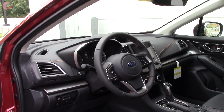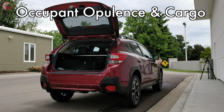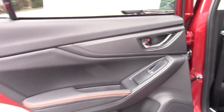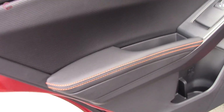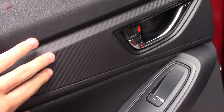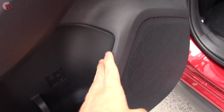Now Mason will go ahead and finish off the rest of the cabin. The back door trim of the Crosstrek is about the same as the front. You still do have leather padding where your arm rests, as well as this perforated material above it. This part is less shiny than the front though. Your window is power adjusting, and you do have some door storage.